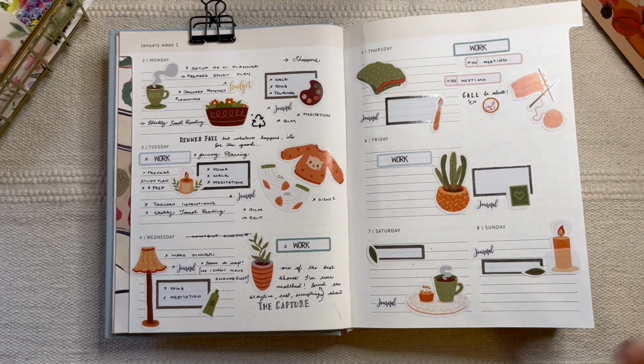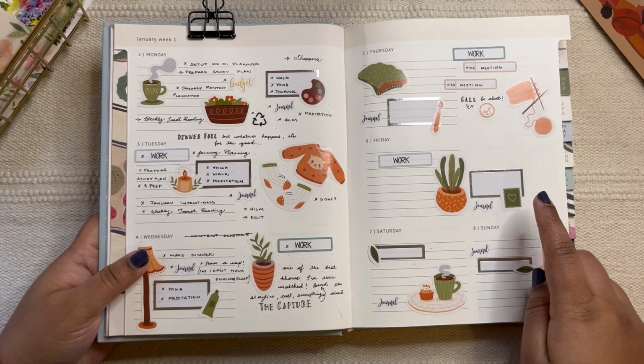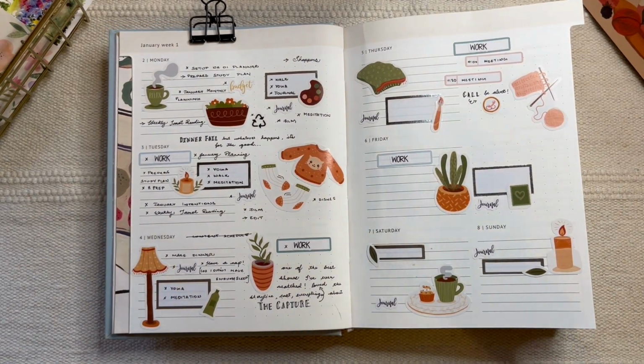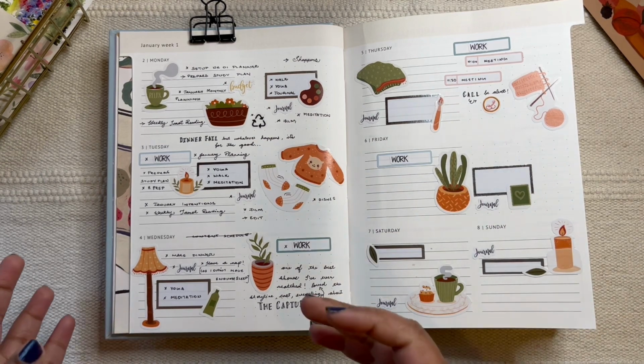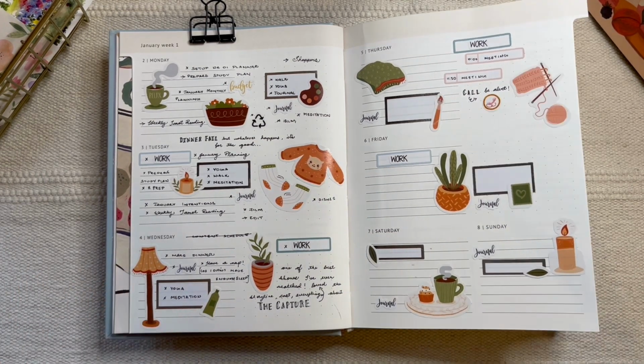So that way I keep looking forward to it, and if I receive a package, I write that. So just things that bring you a lot of joy, apart from your daily habits, apart from the tasks that you're working on, apart from the mundane things that you do, that really helps.